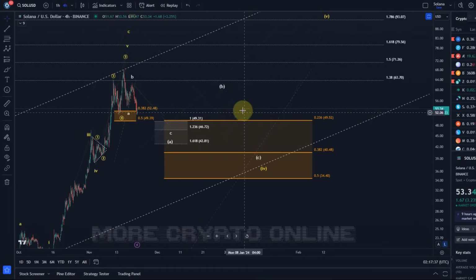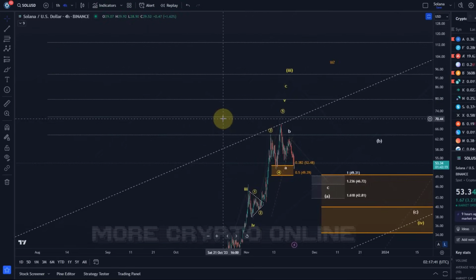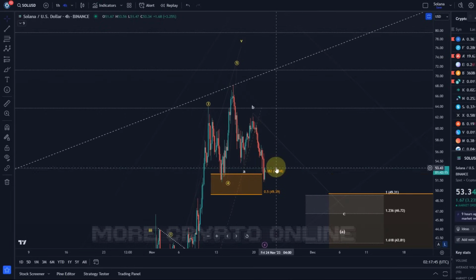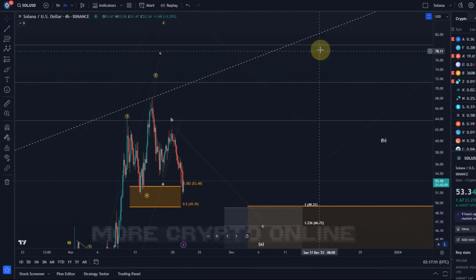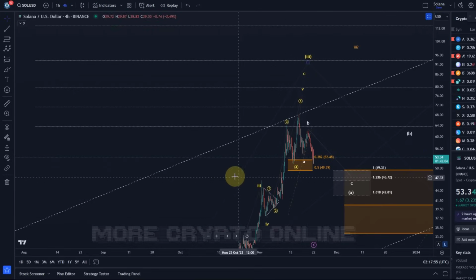Now, if it gets a bit of a stick safe here, it can still do another extension, but it would need to do that now, basically. It would confirm that with a direct break above the $62 level, and then could still get to $71, $79, and so on. Yeah, just a quick update about Solana.